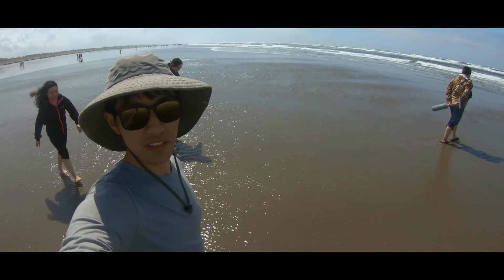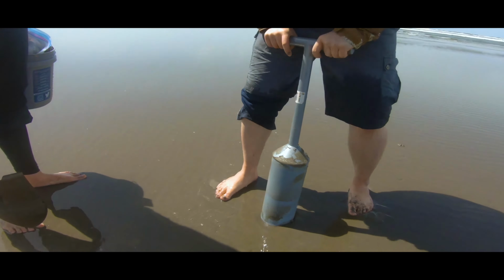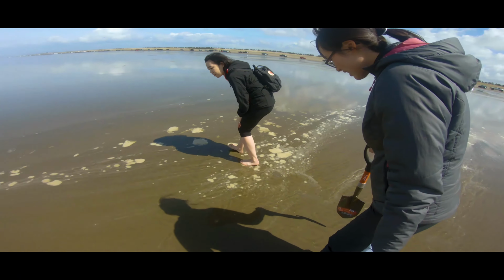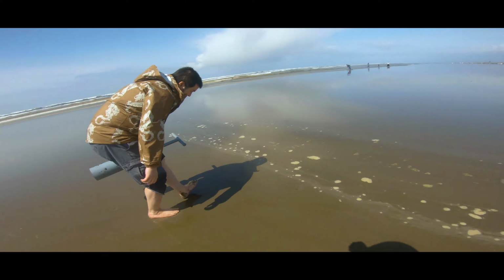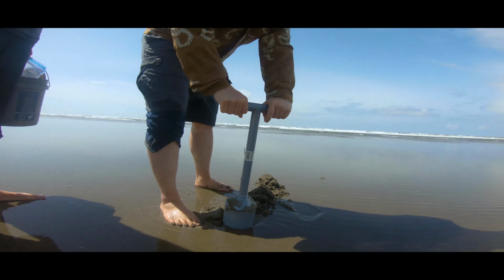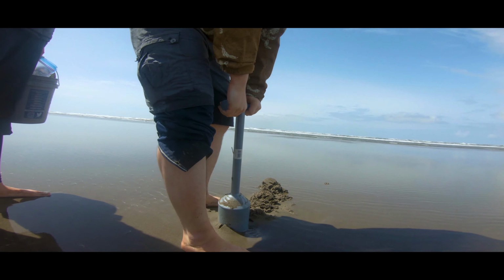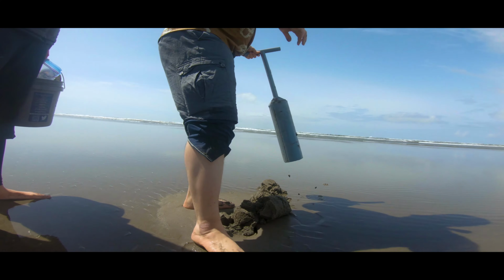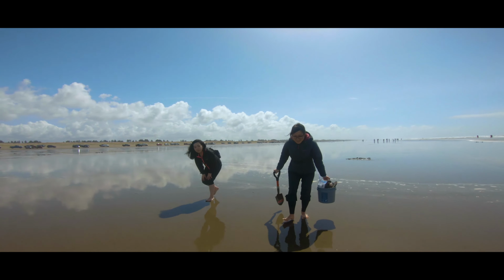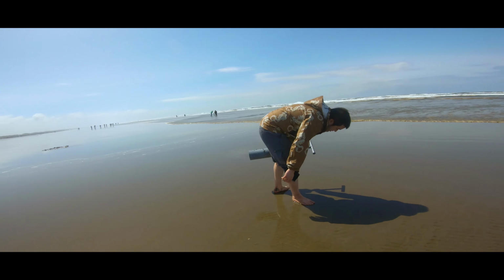To hunt these guys, what you need is a clam gun or a shovel, and clam guns in particular work with suction. First, you need to find a hole where the razor clam might be. Later in the season, it's harder to find, but it still can be done. Once you find a hole, plunge the clam gun in deep, and usually there's a hole on one of the handles. You cover that hole and it creates a suction effect, and the sand is pulled up along with the clam. We had the hardest time finding clams, but we still tried our best.